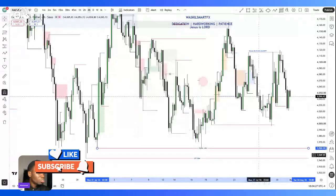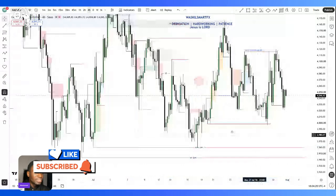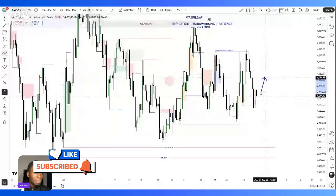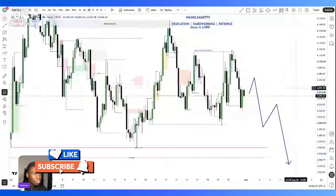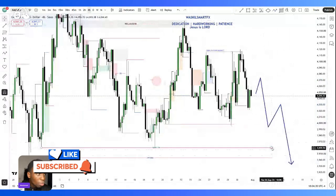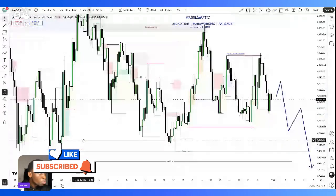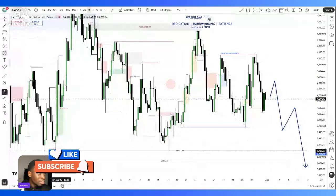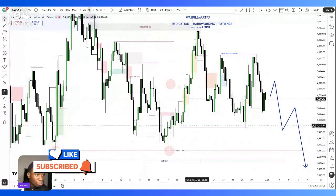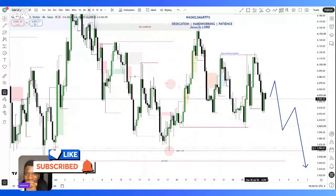The expectation is that there should be a buy inside this range, then a sell to the equal low, because equal low is a liquidity zone in the market. There are many buy traders there. They are always trading support and resistance. So market should take out the liquidity on the equal lows.